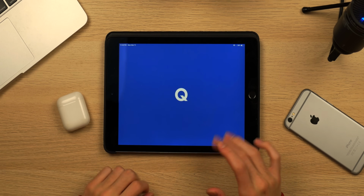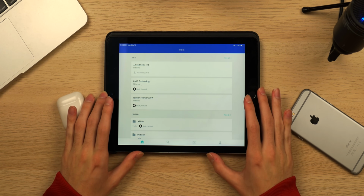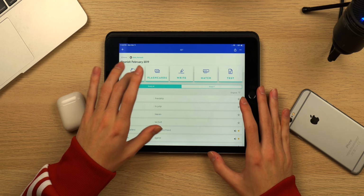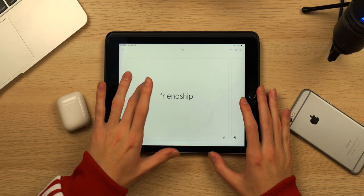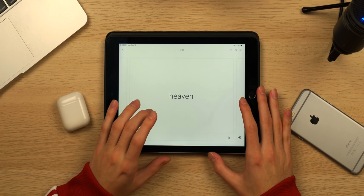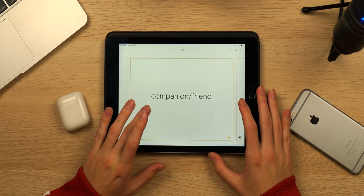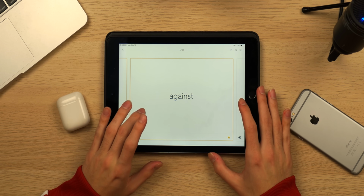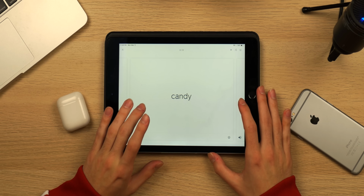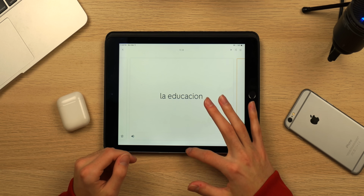Quizlet. I'm always on Quizlet. This is my number one Quizlet device, going through different study sets and whatever. So let's see Spanish here. Let's go to flashcards, amistad. We have juntar, no brincar. We have el cielo, cola, al compañero, contra, dulce, dulces, educación. I just go through that kind of stuff.